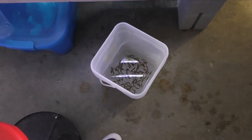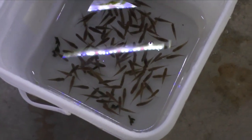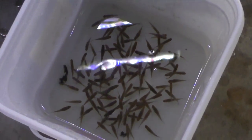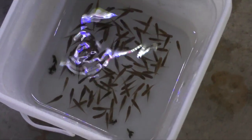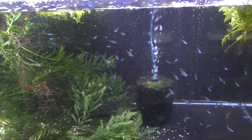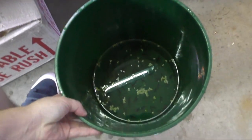So here we go. So here is the first catch, and it is a bunch of glowlight tetras that have been quarantined for about 3 months and going to the store. Super robust and healthy. Going to sell quick, I'm sure. So I just caught a bunch of neon tetras out, and they're going to the store.